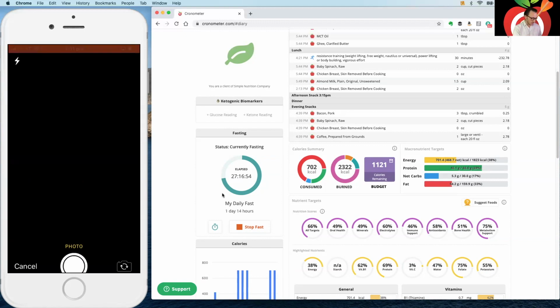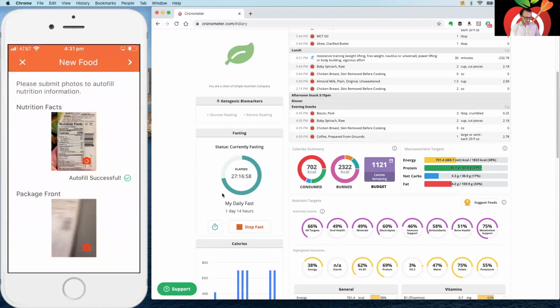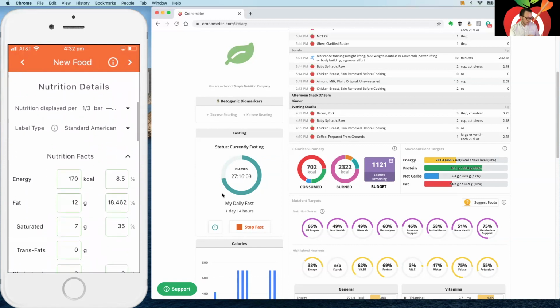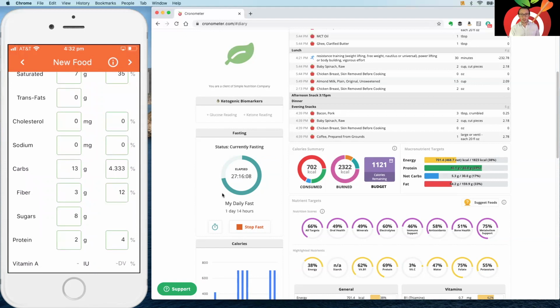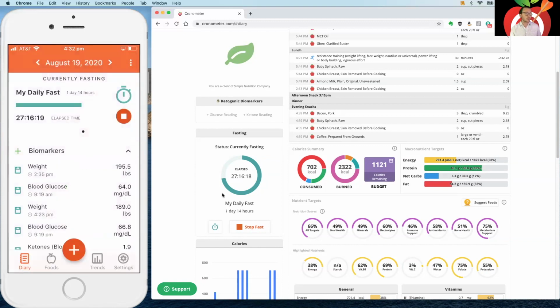What's great about that is, I'll just take a quick photo here for the front of the package. Now we can see the serving size, the serving weight, the energy, fat, trans fat, cholesterol, sodium, carbs. All that information from the label is going right into the app, so you don't have to enter any of it. Super convenient feature. If you're logging food that has a barcode, definitely recommend using the mobile app. And if you're using both the mobile app and the web app, anything you do on the web will show up on the mobile and vice versa.